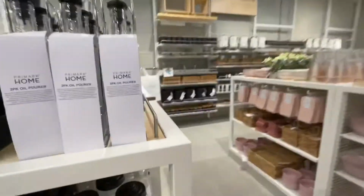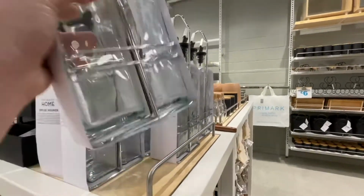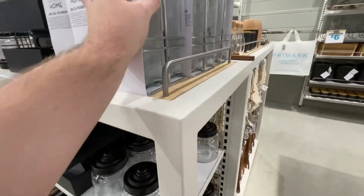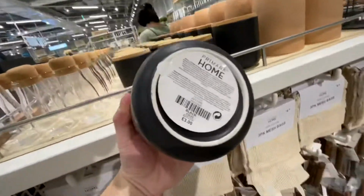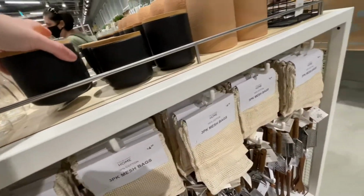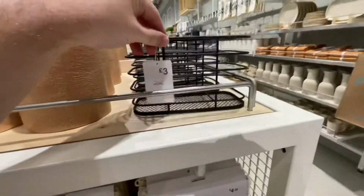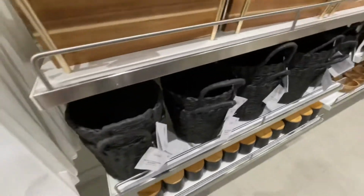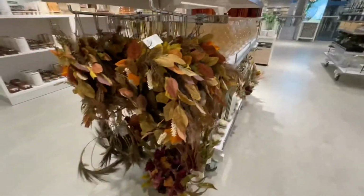Moving more into kitchen stuff again, I thought this was quite good, like something you'd see in the Nando's bit where they serve the hot sauce out of, but that could make your kitchen feel like a restaurant. Lots of different storage options as well, like these storage containers, and then something to put your hand soaps in as well for £3. I thought that wasn't too bad for that kind of thing. And I thought these baskets were really nice at £5. Not too bad, I suppose.